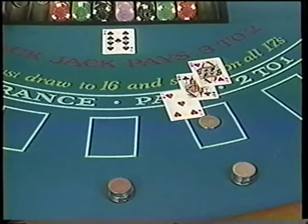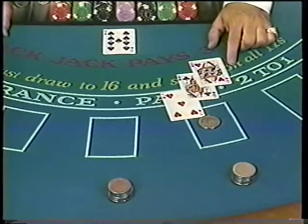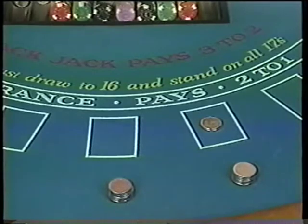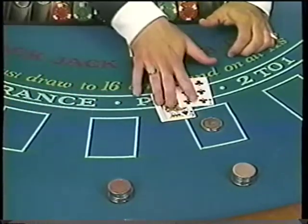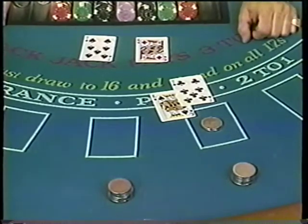In review of the terms, bust or break means to go over 21. A push is when your hand is the same hand as the dealer's. You have 17, the dealer has 17. That's a push.